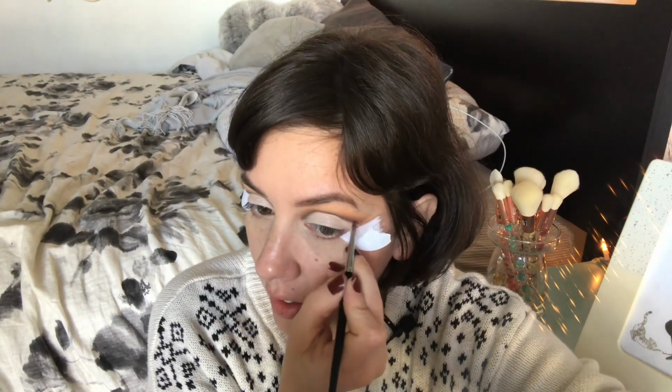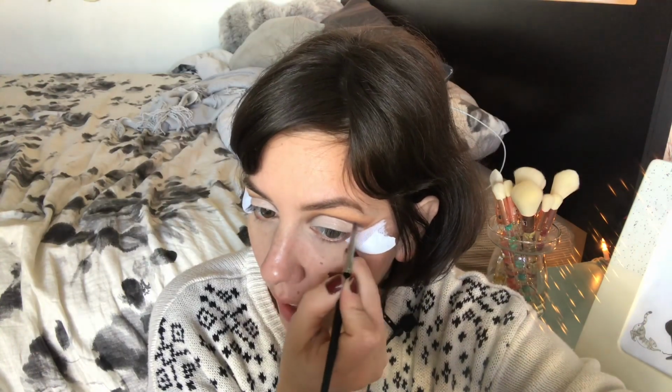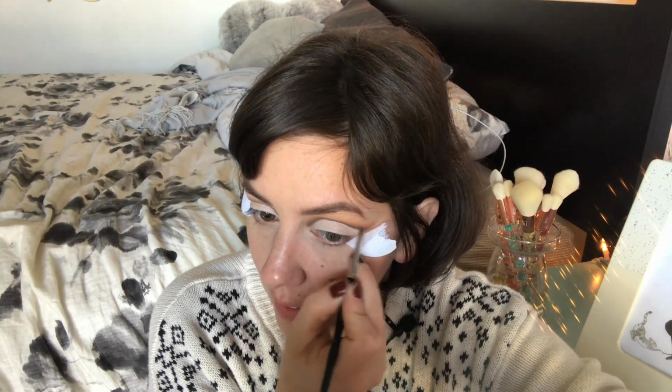I have never done this type of eye before, so I'm pretty excited. I haven't done many cut creases because, again, I don't feel like I have the eye shape for them, so they're kind of hard for me, but I'm trying, and I've definitely never done a glitter cut crease, so let's go for it. Got my glitter. Okay. Ooh. All right, we got to go over it a little more.